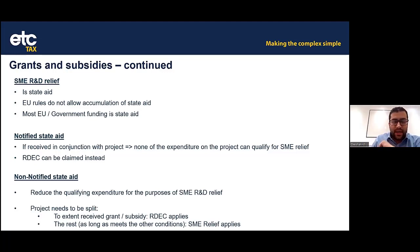In scenarios where we look at non-notified state aid, there is a restriction, but the restriction is not that restrictive. So in the example that I mentioned, where the company's incurring 100K of expenditure and only getting 10K in grant funding, it's only the 10K that will be restricted from being included as part of the SME claim. The remainder of the cost, i.e. 90K, can still be claimed as part of the SME relief rules, which are more generous.